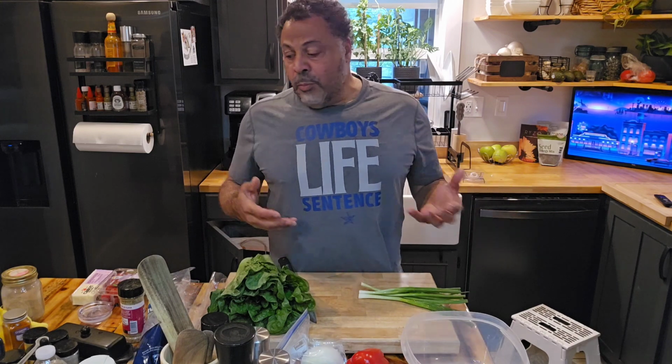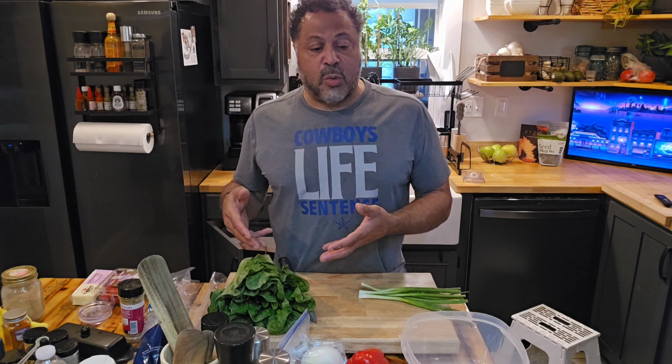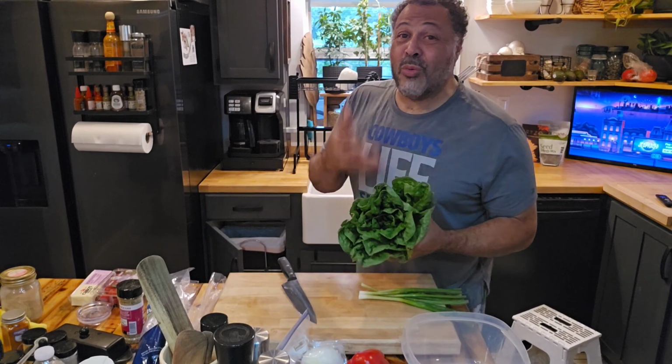There's not a lot of grease because the steak, of course, is grilled out on the grill. You got the good fats and stuff in here. You've got definitely lots of vegetables to go with it and a little bit of fiber to help keep you regular. So we're gonna go ahead and wash our lettuce.